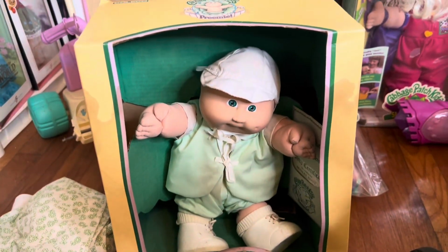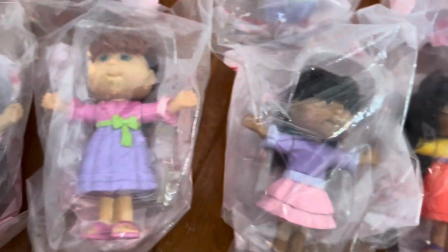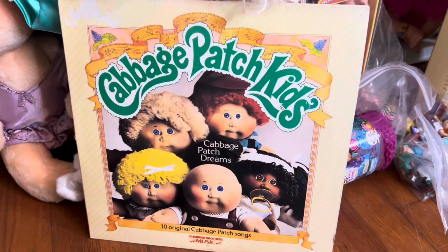Next, we have a Cabbage Patch Kid still in the box, worth about $60. This is actually the one we had in our family growing up. We called him Joey. And then we have some of the little Burger King Kids Meal toys. These are little Cabbage Patch Minis, and they're worth about $5 each, but I probably will take those out of the package. We have this cool Cabbage Patch Kid album or record.